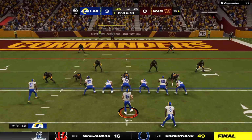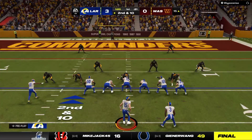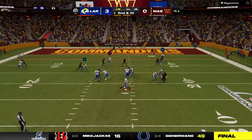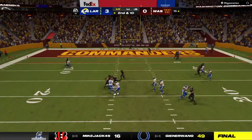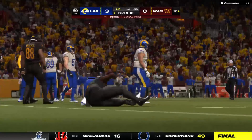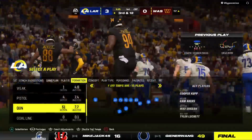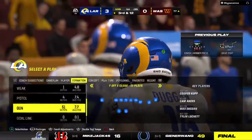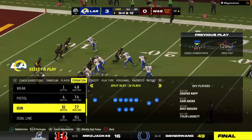2nd and 10. Duggan will look to throw this. And he's going to go down. Sacked right around the 17. Deron Payne. He's the culprit, dropping him for a 2-yard loss.